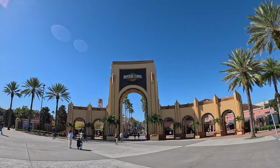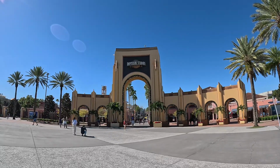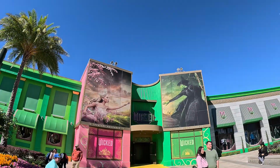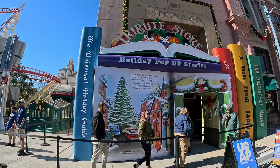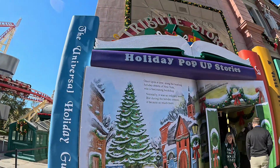Hey there everyone, today we're back at Universal Orlando Resort since there's actually two new stores that just opened up. For example, there's the Wicked Experience and the Holiday Tribute Store for this year's Holidays at Universal event. And I thought today we'd check them out along with some of the other holiday decorations. So let's go ahead and have a great day adventure.